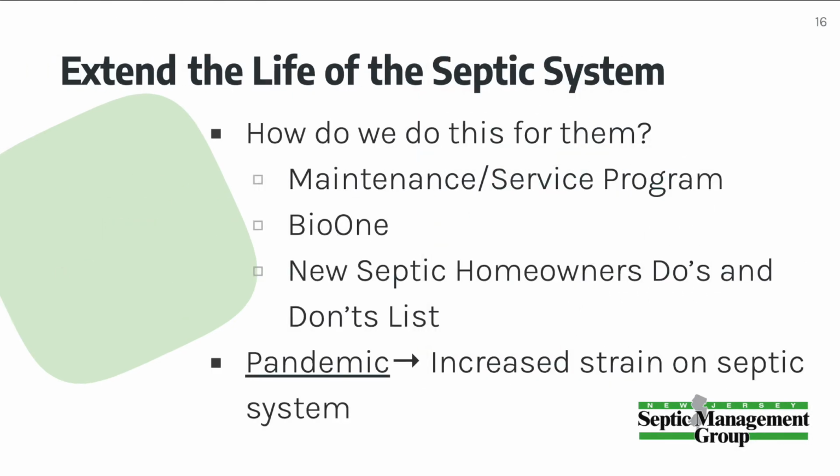Following a new system installation or repairs to a newer system, we offer maintenance and service programs to extend its life. We also offer a live bacteria product called Bio1 that helps keep drains clear, helps the septic system to work more efficiently, and helps the drain field to work longer. We provide a list of septic owners' day-to-day do's and don'ts, such as not to pour grease down a drain or to use liquid versus powdered detergent. This reassures them that living with a septic system isn't such a significant change.